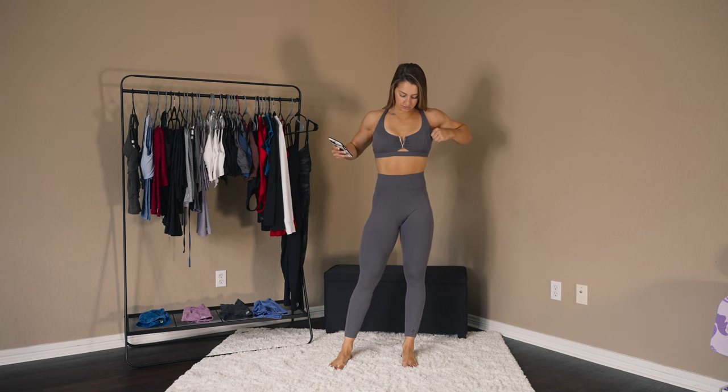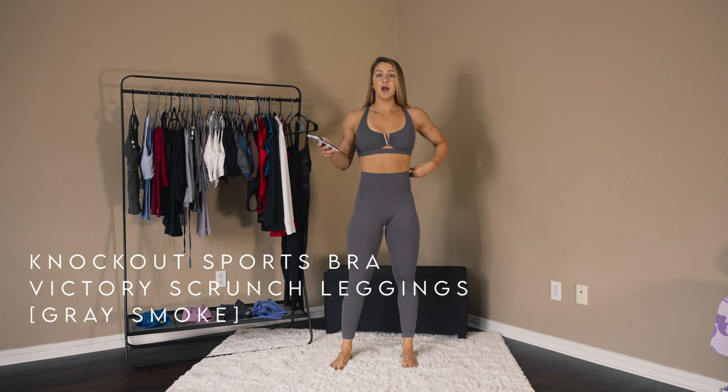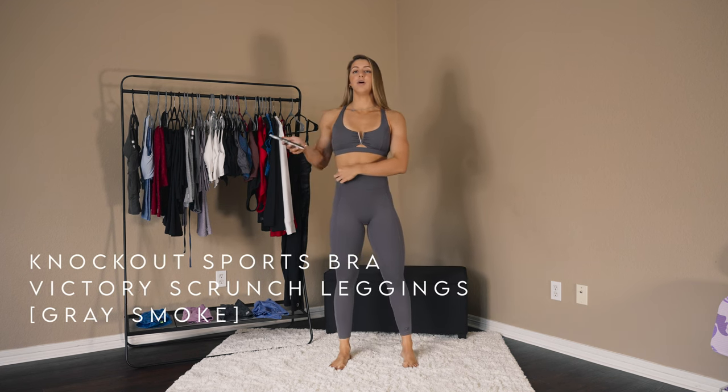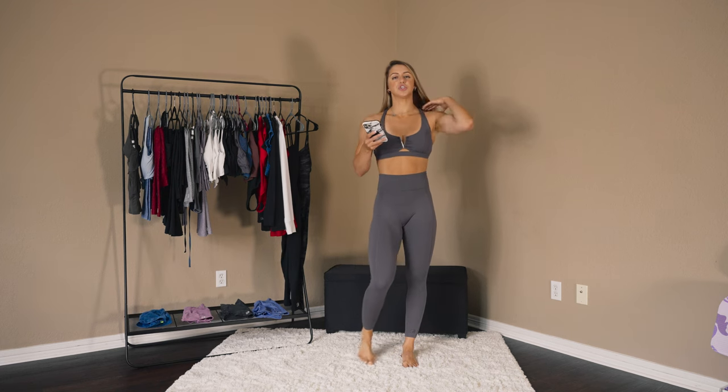Okay, next is a new set. Well, this isn't a new set, but this color just dropped, and it's gray smoke. I am literally obsessed with this set. I didn't know how I'd feel about it because it's a little bougie for me, but honestly, it's so comfortable.